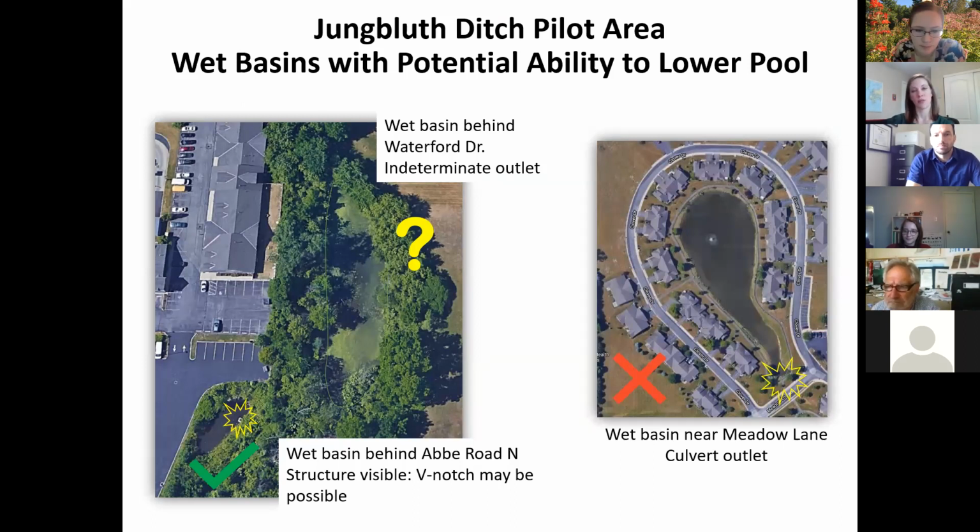We looked at several different aerials, both in GIS and Google Earth for this basin. And we also dropped into Street View and we just couldn't see the outlet structure. And so this is one of those that we would classify as indeterminate at this point due to its proximity to the basin next to it. It would be an easy little trip to visit that and see what that outlet structure looks like, if you're visiting that lower basin in that image.